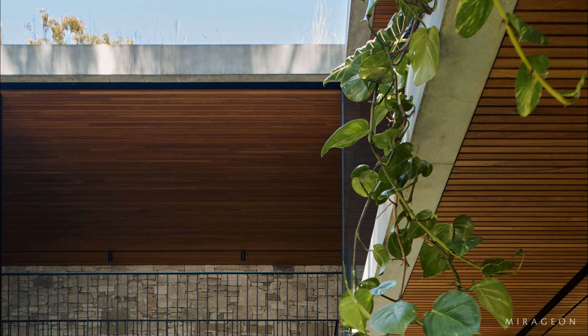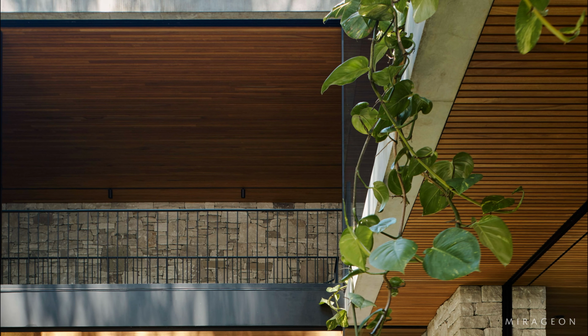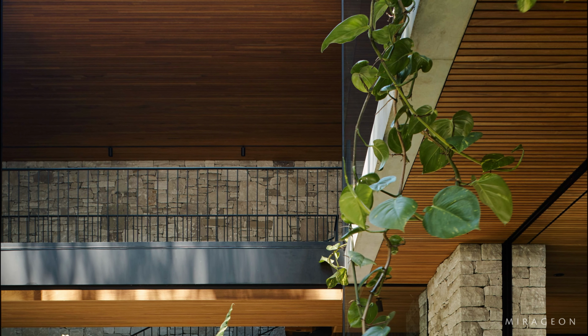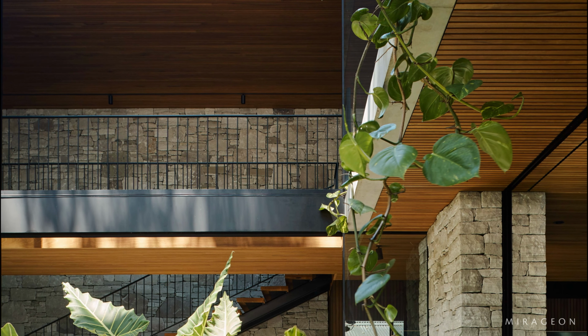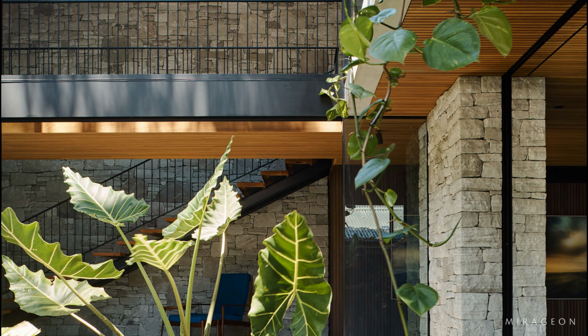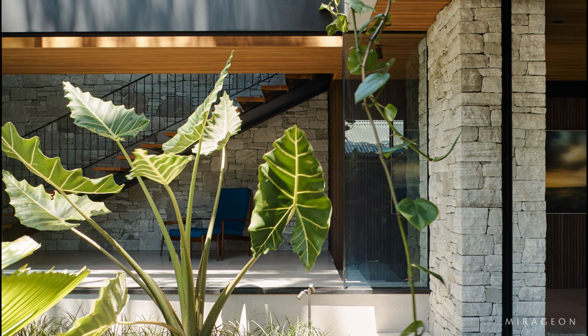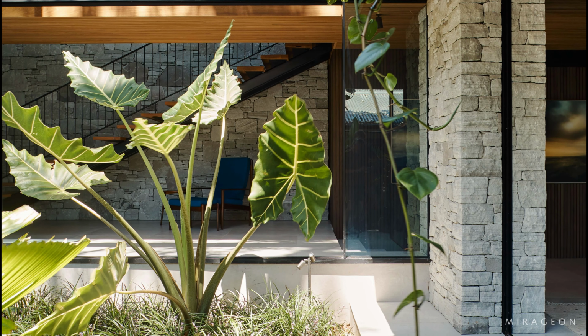Plants cascade down the concrete slabs through the integration of planters, softening the overall form. Here, hard is represented in the materiality of the house, while soft is expressed in the abundance of light, voids, glass, and, most importantly, vegetation.